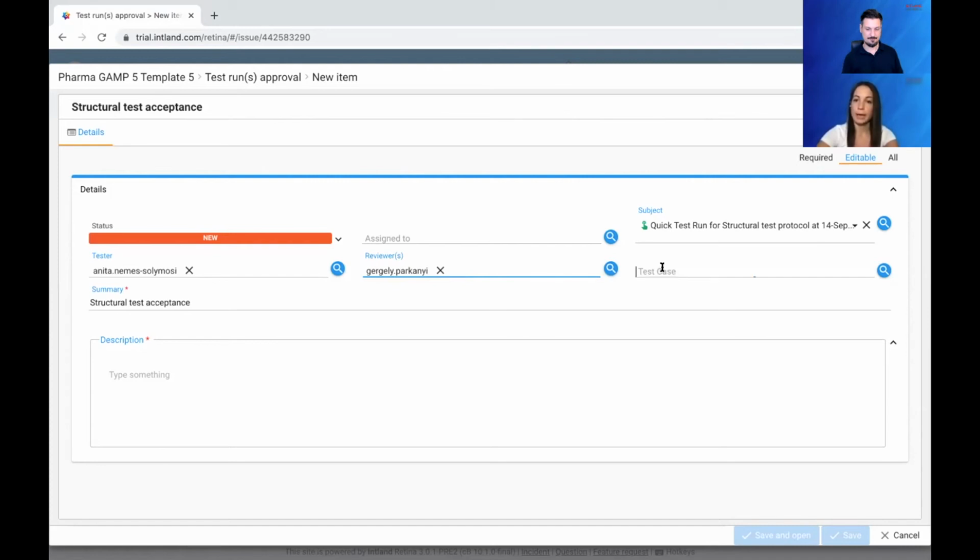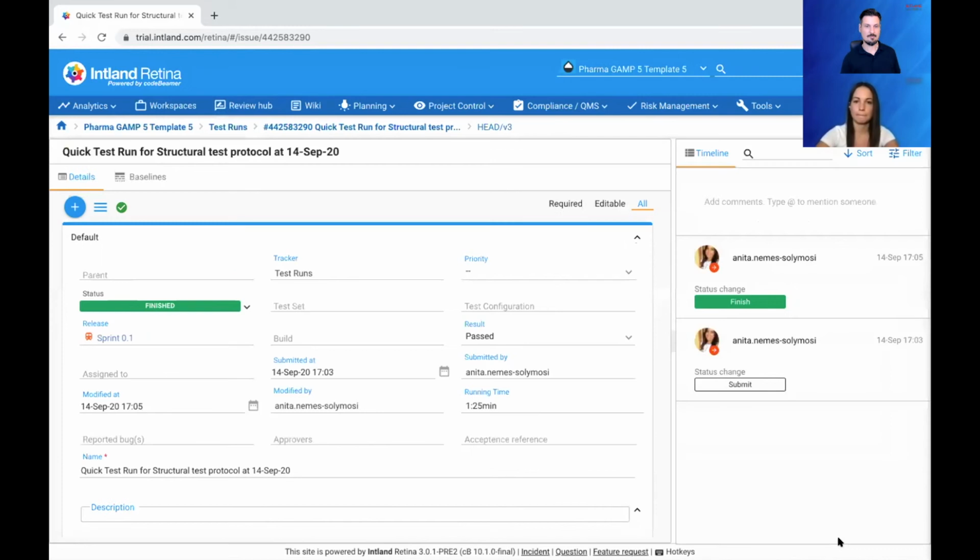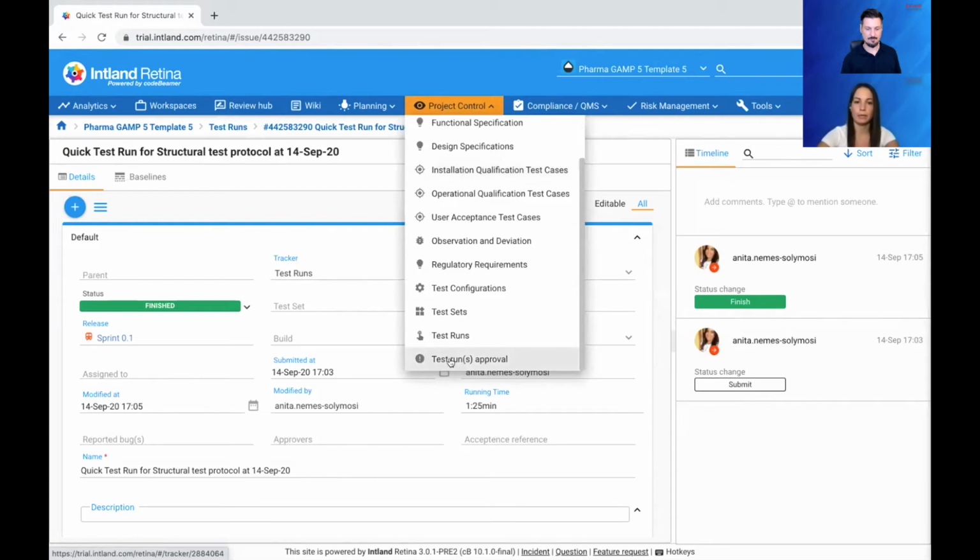Really good. And because of the traceability, I have to specify the related test case as well. So the structural test protocol should be here to have a good traceability at the end. The description is going to be the result of the test. So for example, I can write it was a passed test execution. And then I can save it. Perfect.